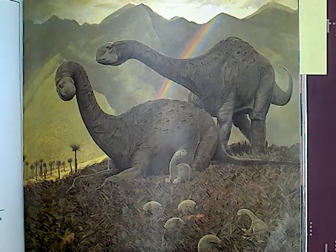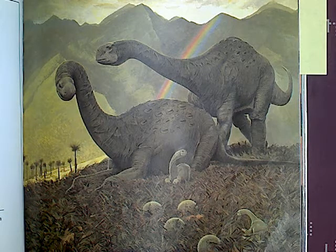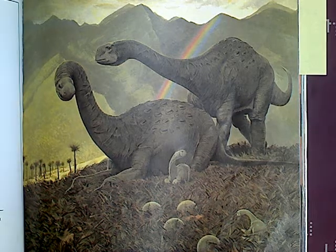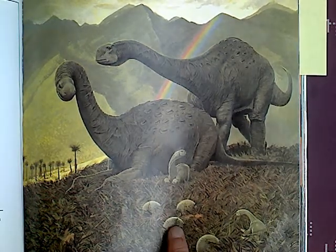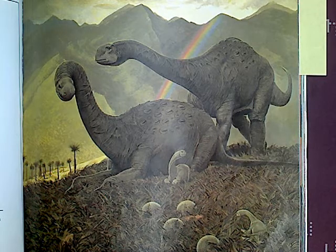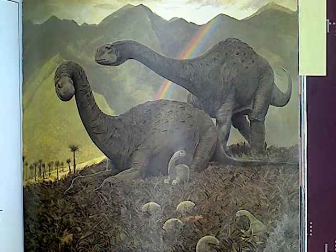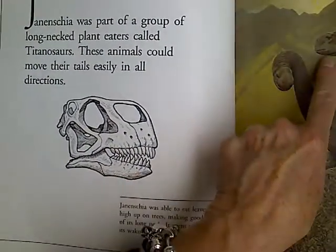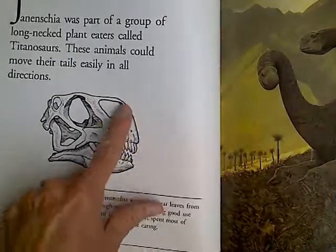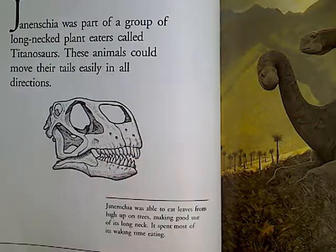Genetia was part of a group of long-necked plant eaters called Titanosaurus. These animals could move their tails easily in all directions. Oh, and you can see they have it pictured here with the babies and the eggs, because dinosaurs are related to reptiles, and reptiles lay eggs. Dinosaurs laid eggs also. And here is a picture of its head, kind of a big, stumpy head. Plant eaters, you can see they have kind of chunkier teeth.